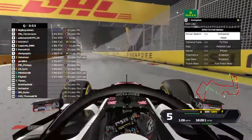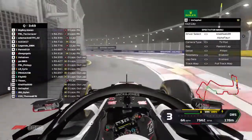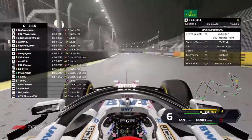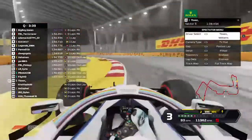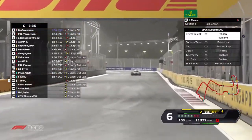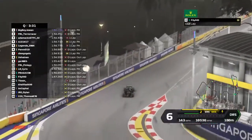I think he's actually coming into the pits. If he comes into the pits, yes he is. And the next one, I believe, is also going to pit. So the next one after that is actually Felix Negwart, I believe. And there's Williams ahead. Is that Tipson? That's actually Tipson, who's invalidated and will be coming into the pits. So we'll stay on board with Felix then.